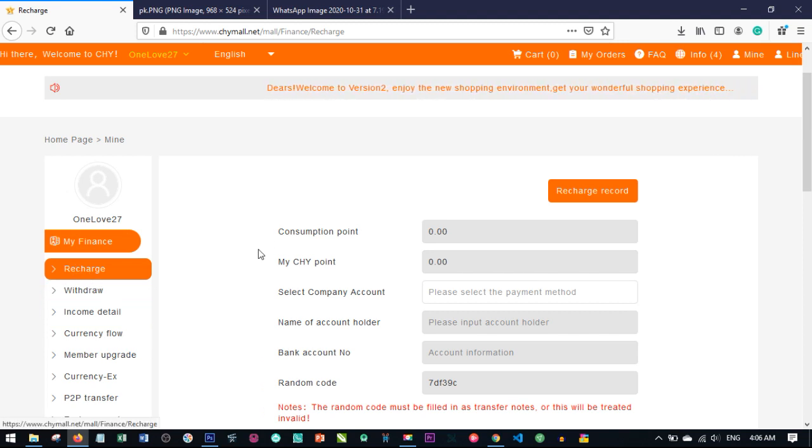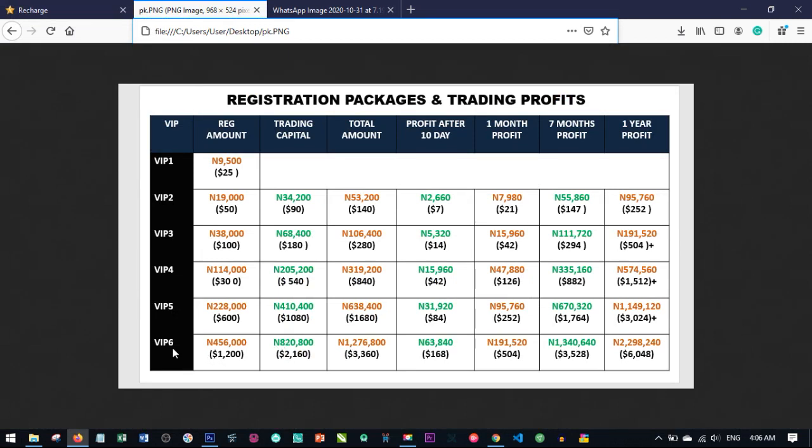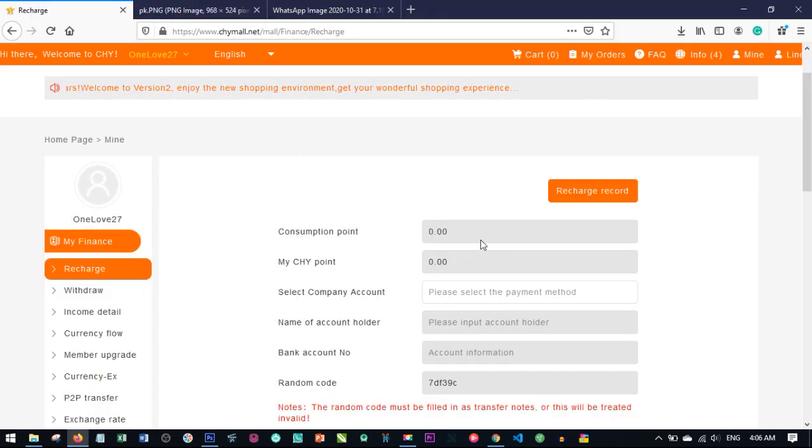And if I come here to recharge and you want to recharge your account, you can either recharge consumption point or recharge CHY point. But normally for an inactive account, because of all of this error, when somebody wants to buy, let's use VIP4 for instance, you are buying a point worth $840, and then you come here and buy consumption point of $840. You cannot convert this consumption point back to CHY point. That is why you have to go through someone who is in the platform already, so that they will get you registered, you send your money to them, and they send you the points to activate your account.